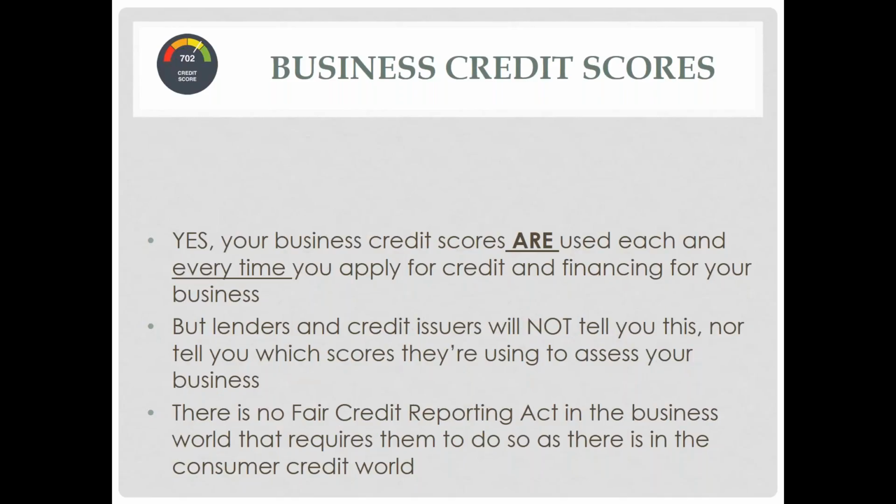So every time you apply for a business credit card or business loan, they are pulling your business credit scores, and your scores are being used to determine approval or denial. But they'll never tell you this. They'll never send you that letter and tell you they did it, because they're not required by law to do so.